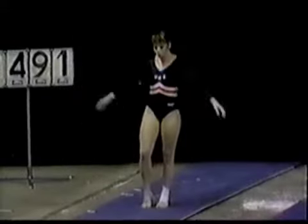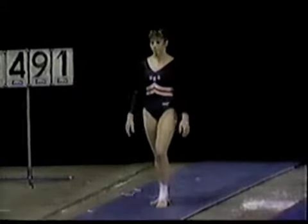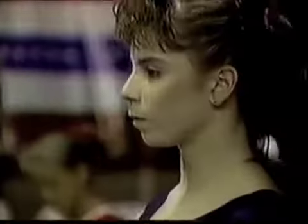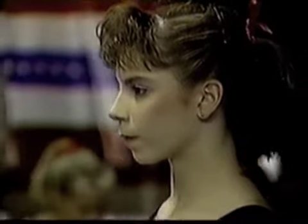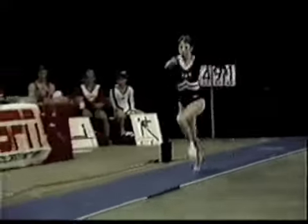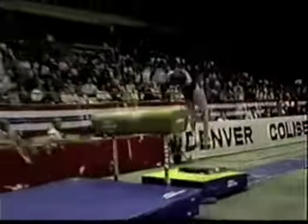12 years in gymnastics. Lisa Panzironi has been to Spain, England, Canada, and many points in between. Lisa's going to attempt the same vault that we saw the other two gymnasts do. Let's see if we can compare. In one category, she was better than the other two. She had more distance from the horse.